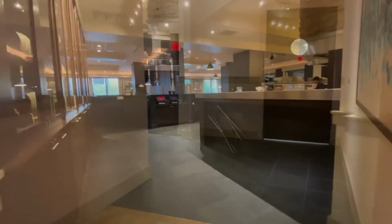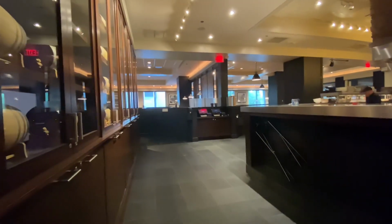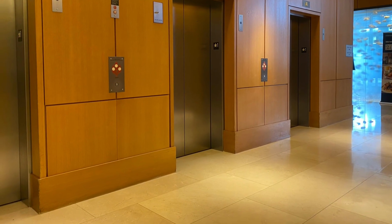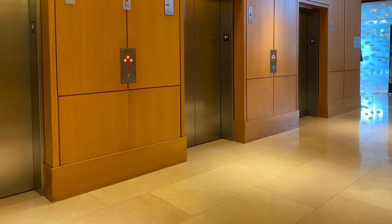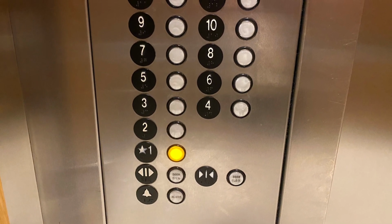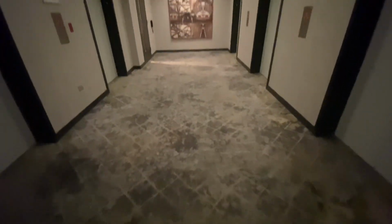This hallway leads you to the back entrance of another restaurant. So it's kind of a well kept secret here because the entrance is really on the outside. Now this is just the elevator bank to take you upstairs. You'll find that there are 12 floors at the LOEWS, and I had room 1111, which I'll show you in just a moment here.